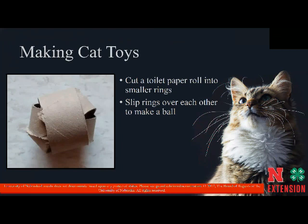One easy toy you can make is this example here. You can make a cat ball out of a toilet paper roll, so they can bat it around, chew on it, and play with it. And if they destroy it, you'll get another toilet paper roll soon enough, and you can make them a new one.